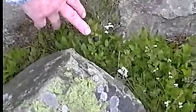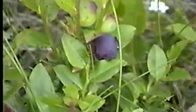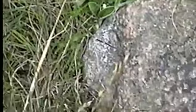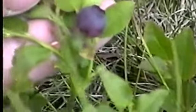Should I take my finger off? Yeah. I think I see it. I don't know. I lost it. Stop. Point to it again. I lost it. Oh, down there. Yeah, blueberry. Real small bush. They can be.